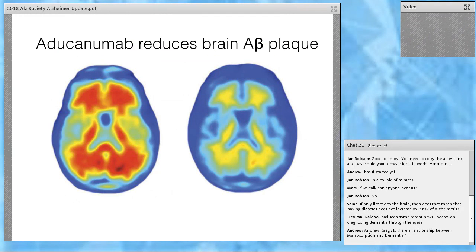However, there are some other therapies. And for those of you who come to our fora at U.B.C. or elsewhere, you may have read about this. This is a drug that's produced by a company called Biogen. It's called aducanumab, which you do not have to remember.